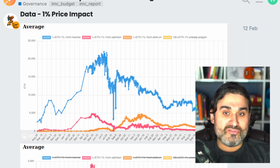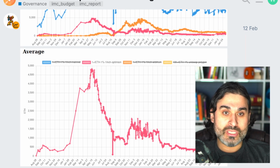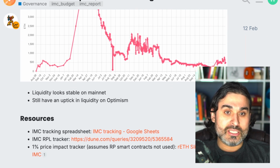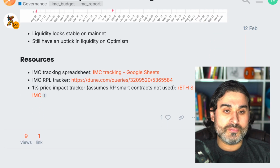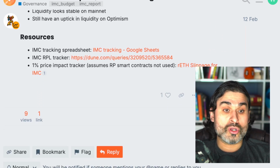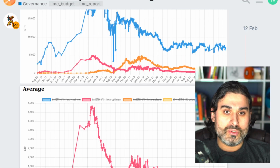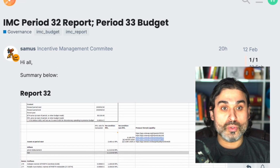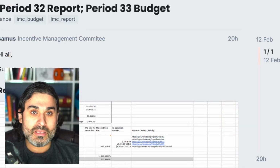And then there's information here about the 1% price impact and how that's working and what the average of that is looking like as well. It says liquidity looks stable on mainnet, still have an uptick in liquidity on optimism, and that's probably from the Contango stuff that's going on, I think. And then there's some resources here as well, so you can track that information. So that's an error, that's fine. Yeah, so that's really cool. Thank you, Samus and Vaca, for those reports. It's always nice to keep an eye on those numbers.